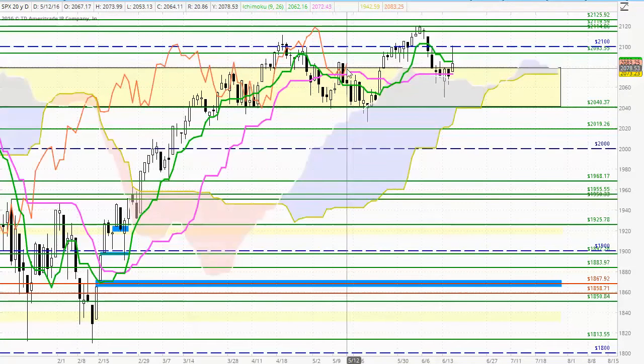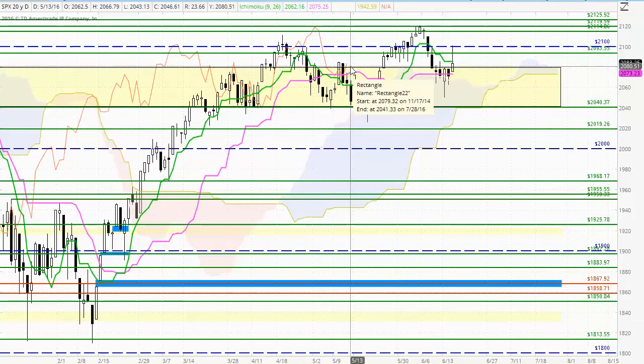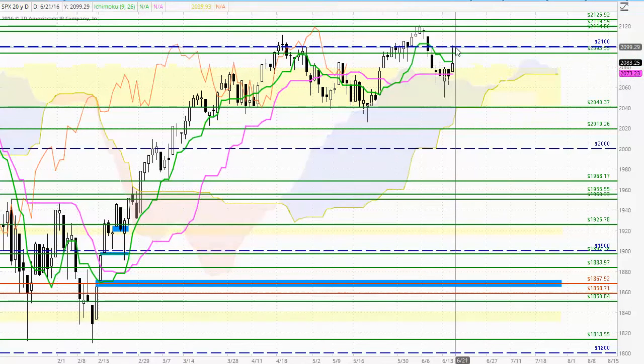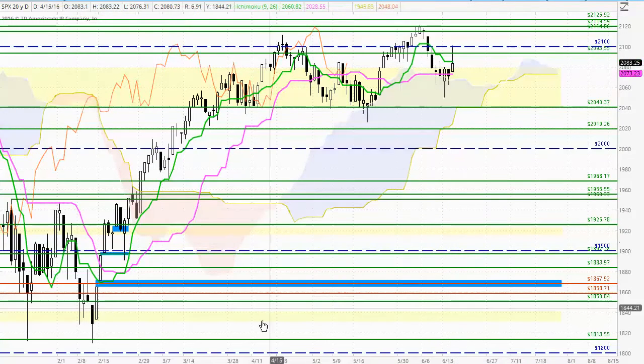Looking at the Chikou span, however, it has just moved back above the corresponding price action, suggesting that we are seeing some newfound upside momentum in that medium-term time frame. So suggesting that we could see further upside, but obviously there is quite some indecision in this market.